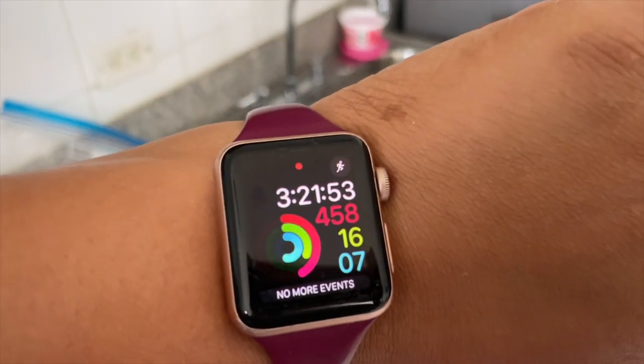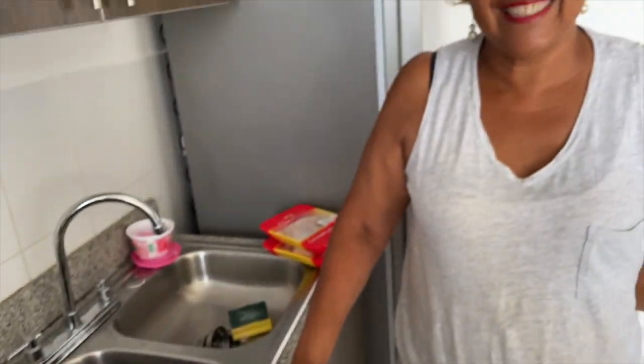And how long will this meal take to prepare? Well, if we get started now, we might have dinner on the table by 6. We're supposed to be done at 6, everyone. It's 3:21. Let me show you. It's 3:21. So let's see what time it is when we're done.